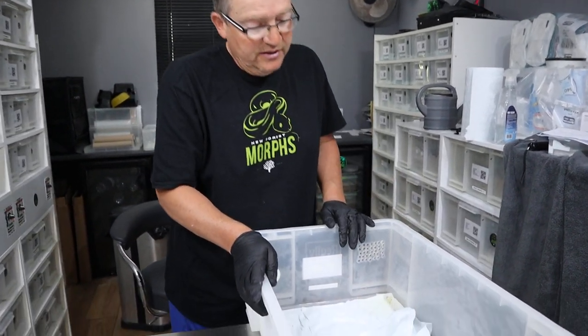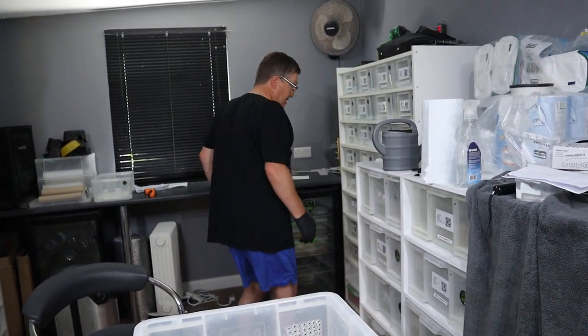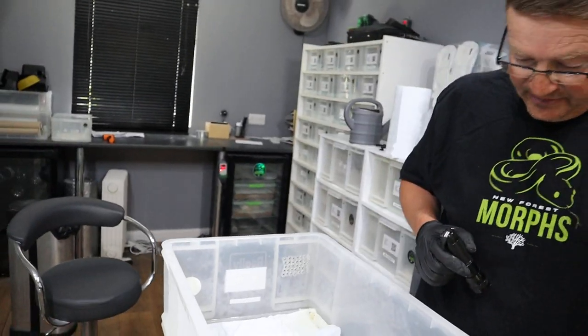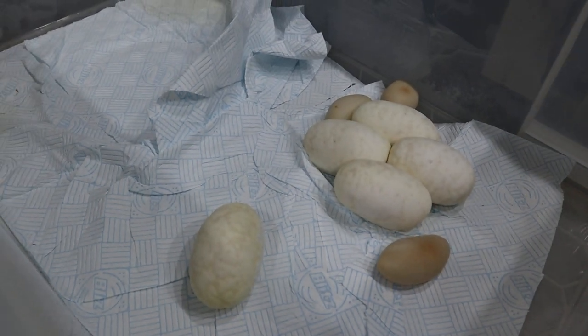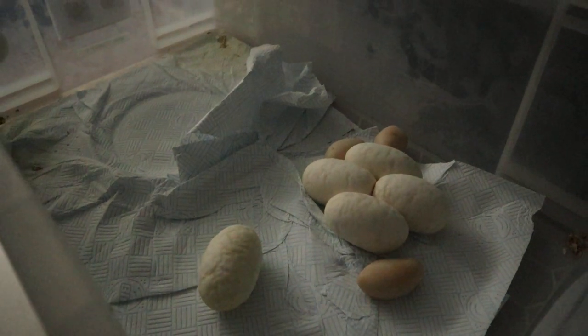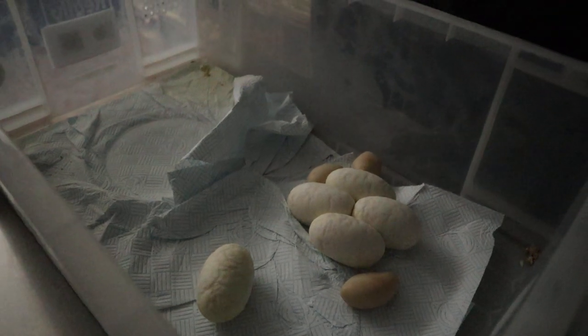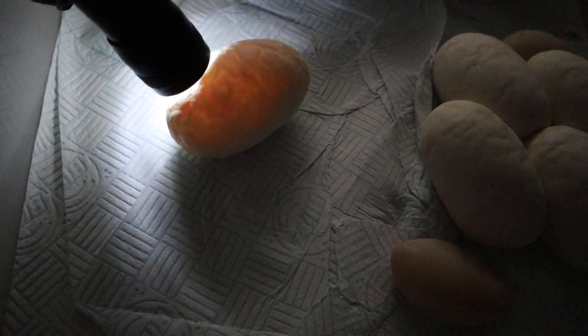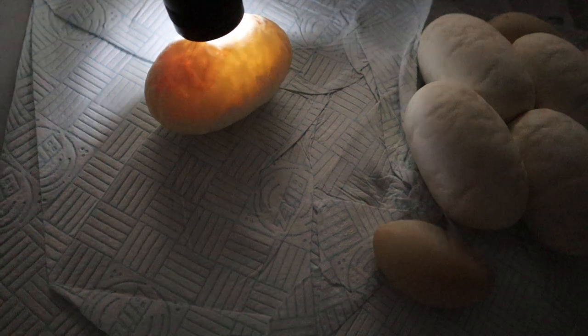So let's put these into the incubator and then we will candle them as well. Actually, we should candle them first. So Mandy, let me just switch the light off and we'll come back and candle those. Right, so let's just check the rollout, see if there's anything in there. Yeah, if I go on there, can you see any veins at all, Mandy? You see some veins?